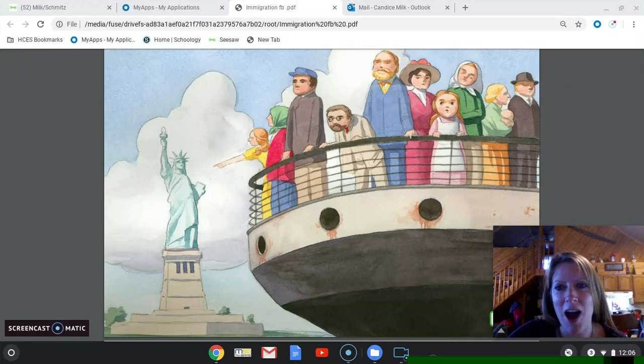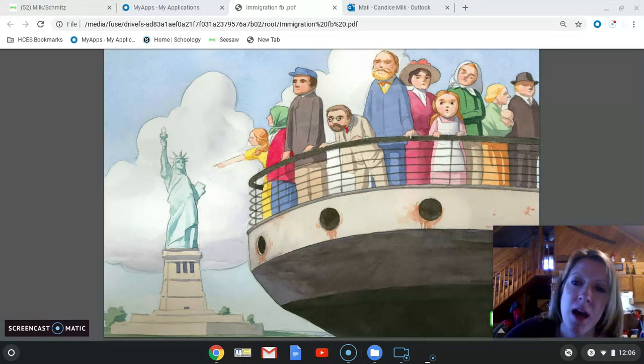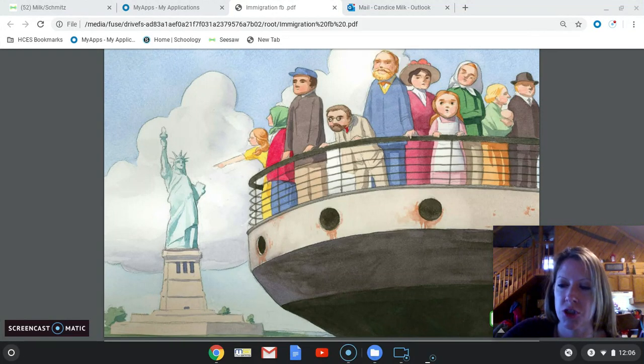Boys and girls, yesterday you heard Mrs. Robinson read about e pluribus unum, which means out of many, one. And that's a good motto for our country because the United States is made up of immigrants from many different countries to form our own country. So today our read aloud is titled A Little Giant Comes to America.